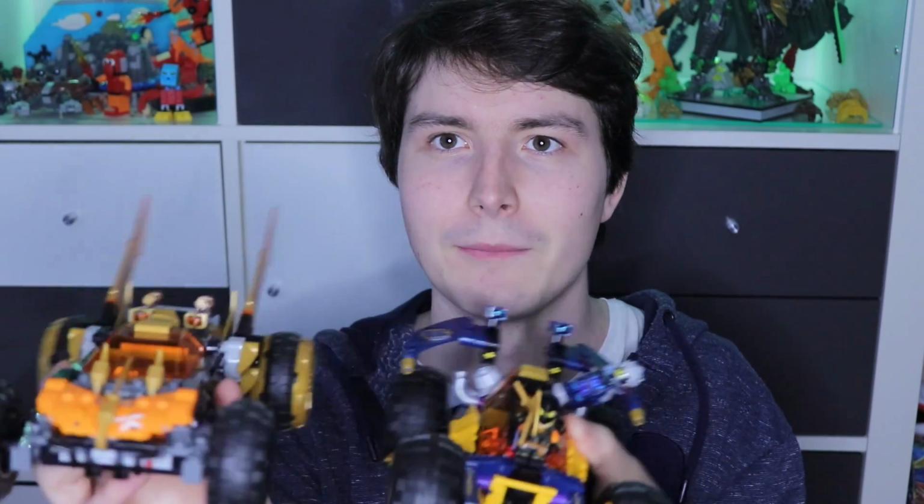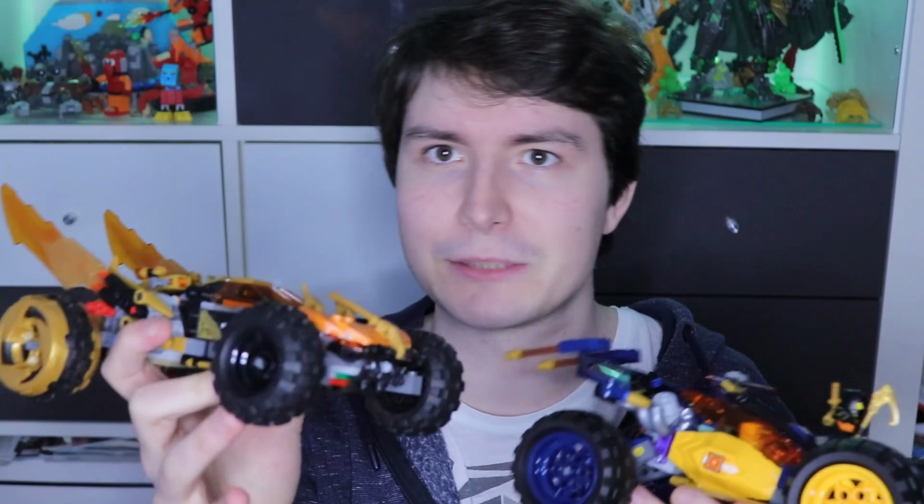For a more recent example, we of course have from Crystallized, the Cole car here, and these are also kind of similar in scale. This one might be a bit smaller. It also has pretty big tires, but not as big as this one, but it also was $5 cheaper. So yeah, I don't think even if you don't go with price per piece, even if you go with mass, the amount of stuff you get, I don't think this is worth $50.